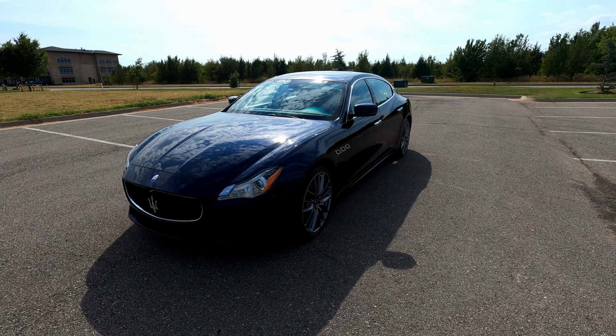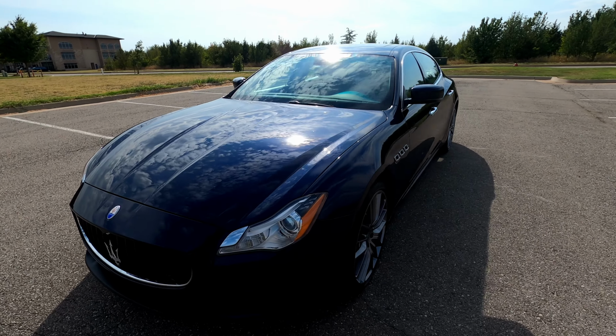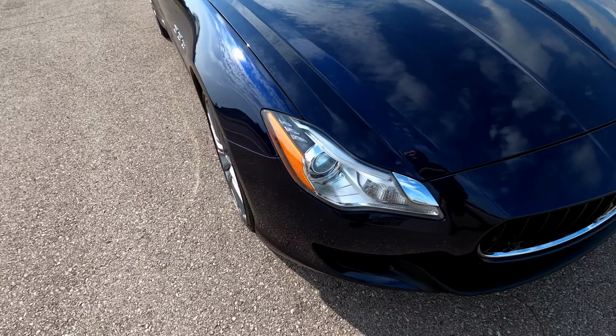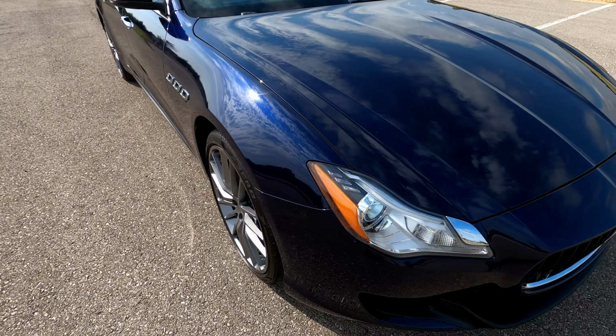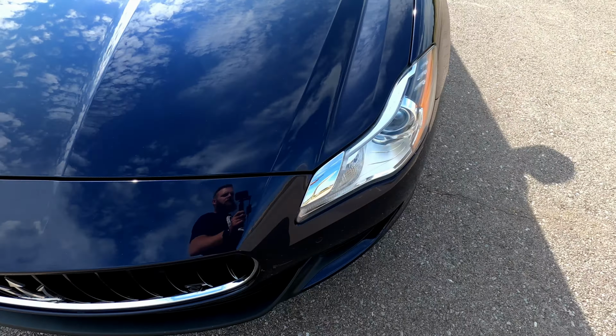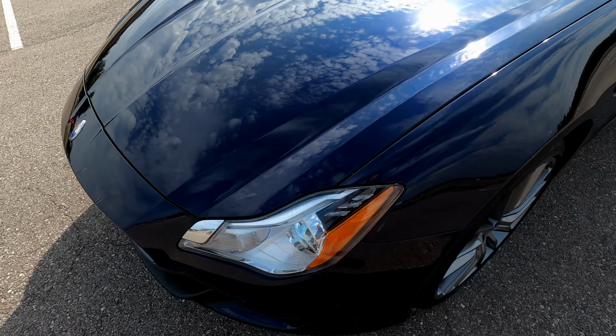Hello everyone, this is our 2014 Maserati Quattroporte GTS with 52,647 miles. Beautiful blue color. This is really such an underrated, amazing car. The way it sounds, the way it looks. This car is pretty incredible.